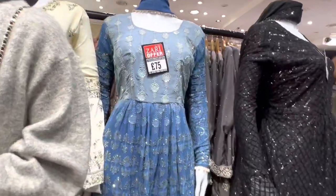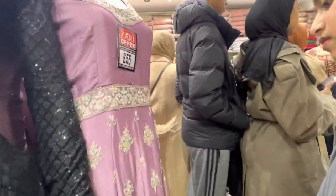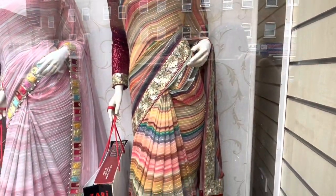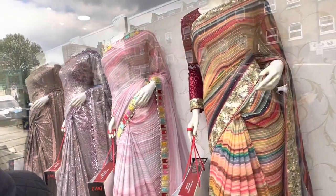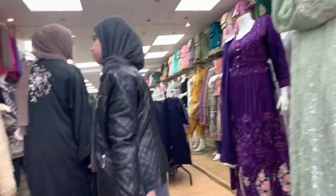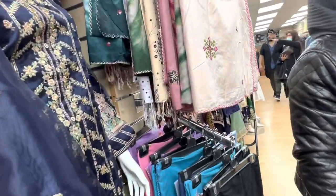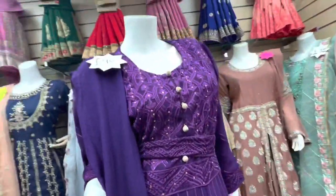75 pounds. Very busy. Yeah. Rainbow colored sari. Very unique. I haven't seen this before. Kids dresses. Yeah, kids dresses are the cutest. This is 40 pounds. Right? Not good. Yeah, it's okay.